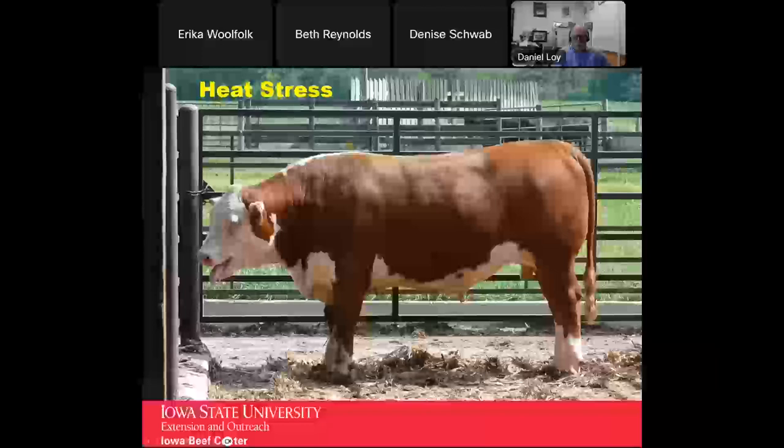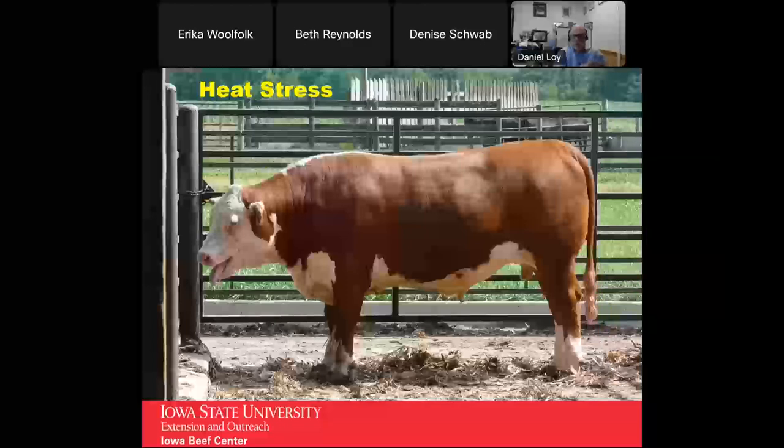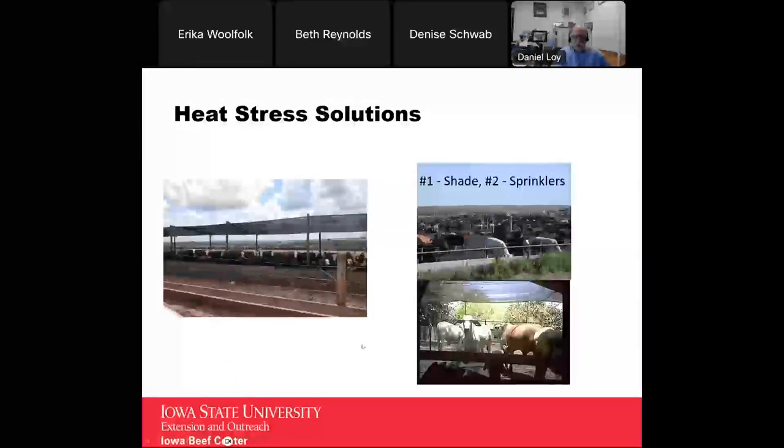For heat stress, the obvious signs are increased respiration by the animal. We see this open mouth breathing like what we see with this animal right here. We're looking at a 10 to 14% increase in their maintenance requirements, and we're also seeing reductions of feed intake during these periods as much as 30, 40% or more. So that's a major issue.